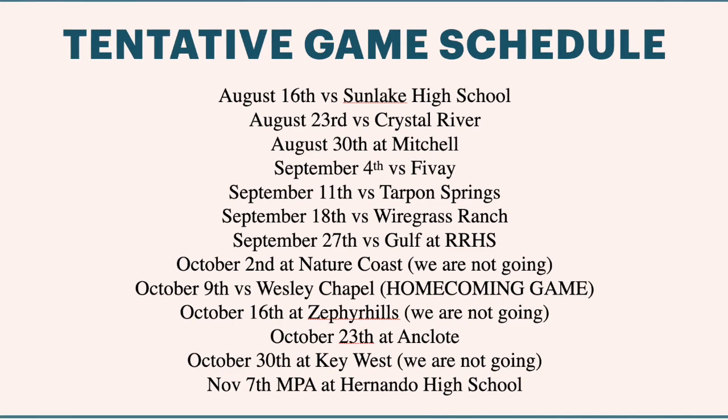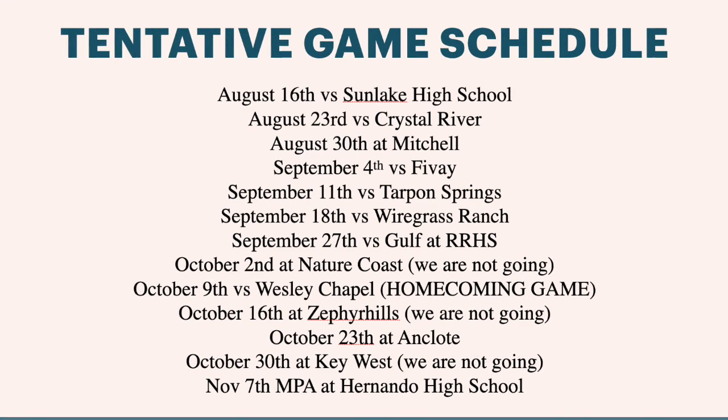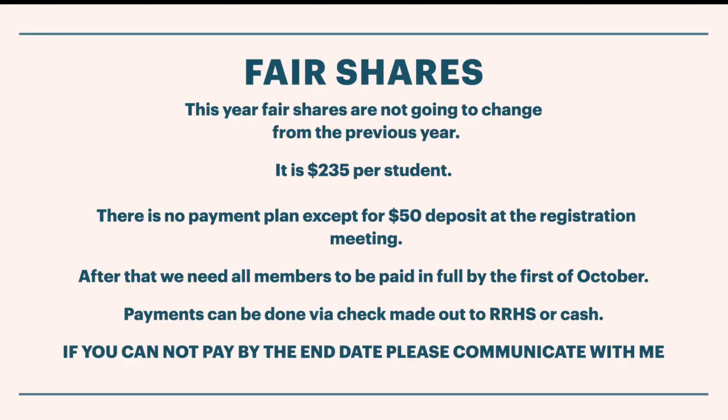So our fair shares, as of right now, we're trying to keep it as low as possible, and it is $235. And $235 covers pretty much everything for the entire school year. What that does is it covers your uniform cleanings, our transportation budgets, repair budgets, staff payments, music rights, and getting your own personal materials, as you do get different shirts and bags and hats and things that all go to you, and a jacket.